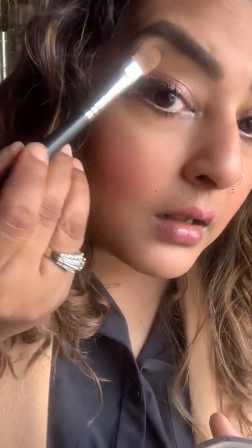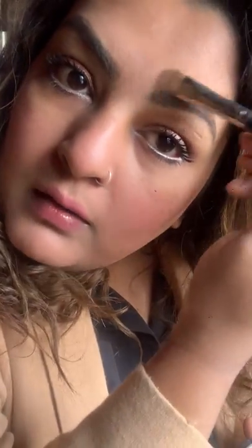Okay. So for example, I want my brows to look sharp, which I do obviously because I love my brows. So I will draw my brow out. Just imagine me doing this live. My brow.